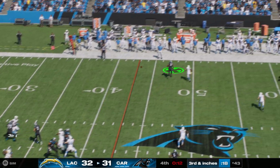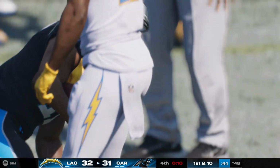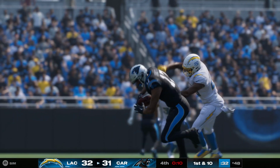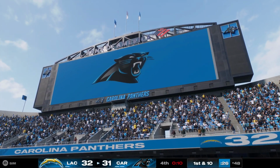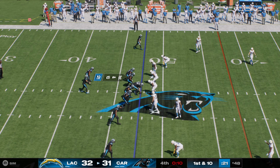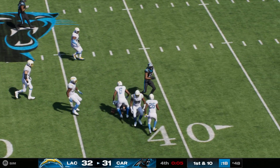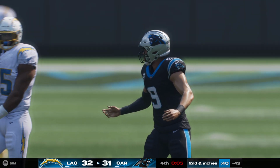Here's Young. That is caught. Now a final chance to stop it here as a timeout comes in with 10 seconds left in the game. Here's 1st and 10. Now Young. The Panthers going to use the second of their timeouts. That'll leave them with just 1 remaining in this 4th quarter of play.